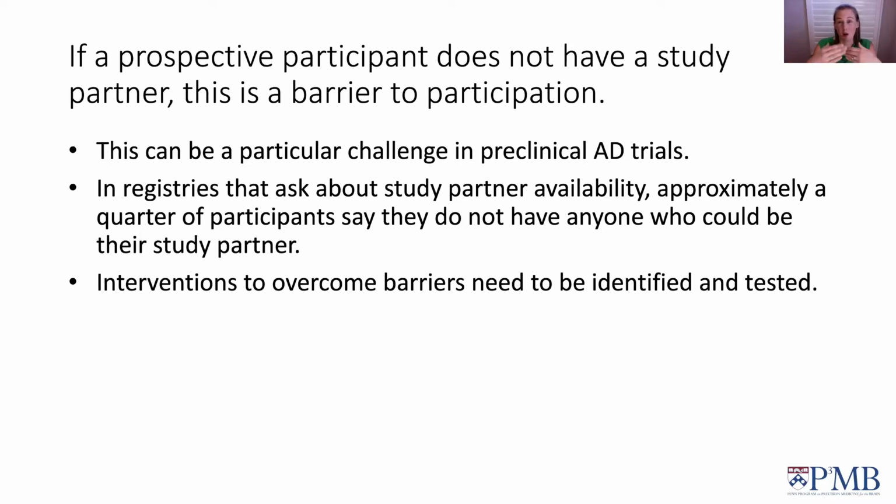It could be the case that they're not willing to ask. So Josh has done some research talking about how people don't necessarily want to disclose their biomarker to other people. Or it could be the case that they have people in their lives who love and care about them. They'd be willing to share the information, but those people are not available for various reasons to be a study partner. So willing, but not able. Now, depending on what those causes are, we can hopefully identify interventions that can overcome barriers to finding a study partner and then test them to see what their effects are on recruitment and retention.